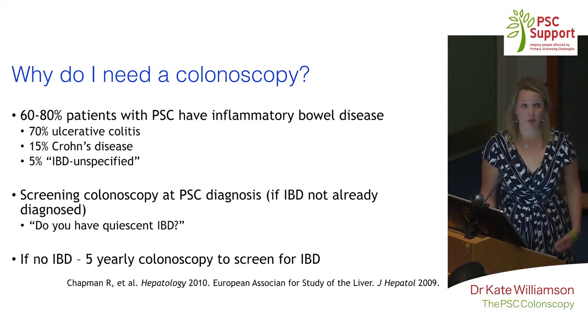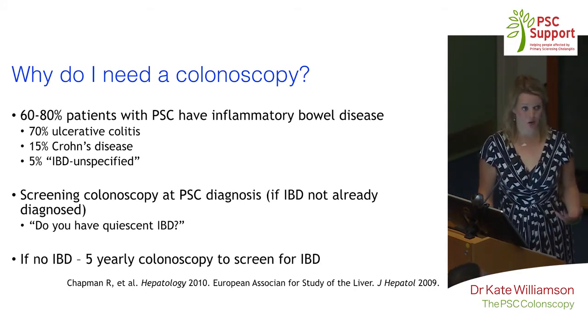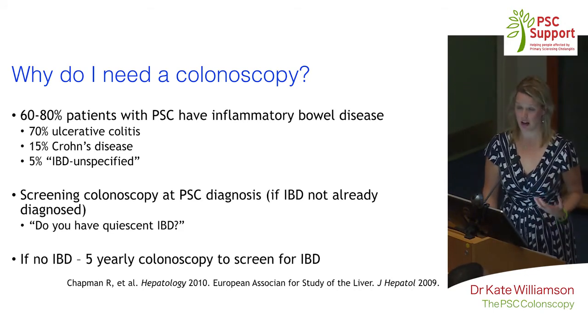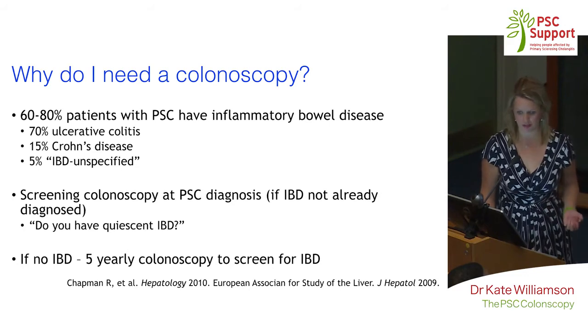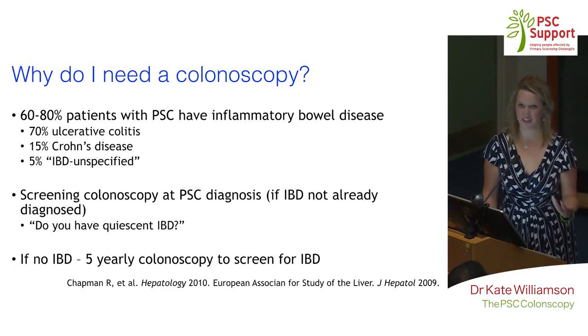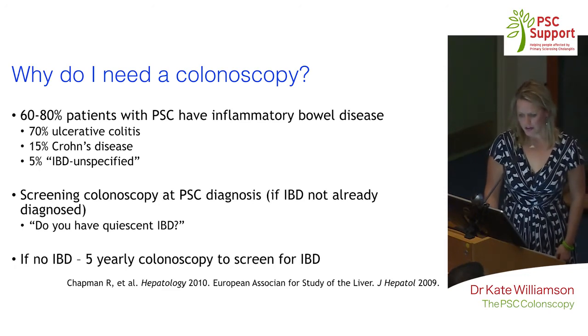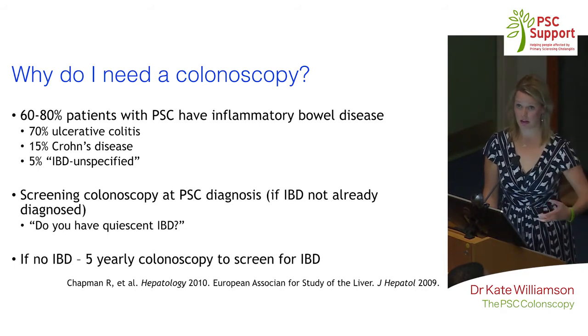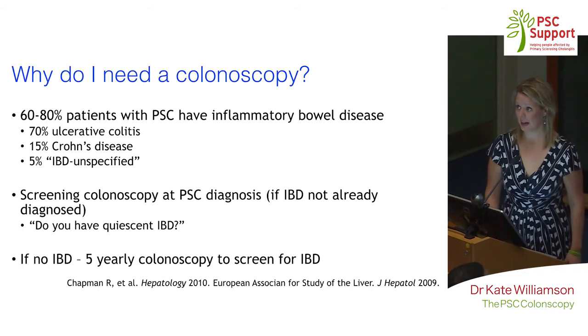But the point is that if you are diagnosed with PSC and don't already have a diagnosis of inflammatory bowel disease, you need to have a screening colonoscopy to see if you have inflammatory bowel disease. And the term quiescent means asymptomatic. If you don't have any inflammatory bowel disease at that screening colonoscopy, you should go on to have it checked that you don't develop it in forthcoming years, every 5 years.